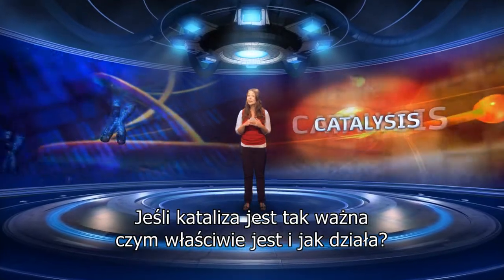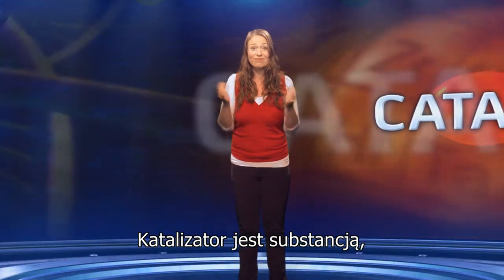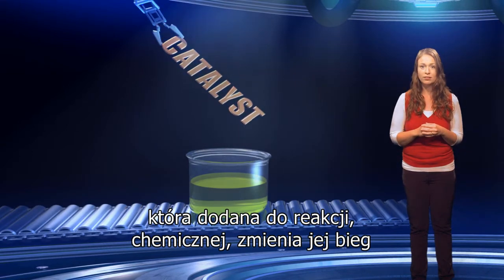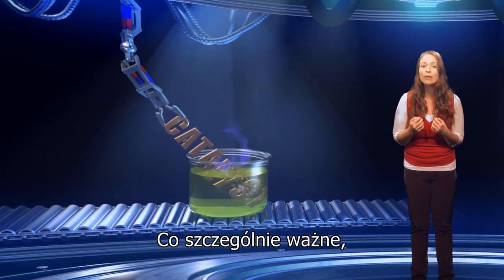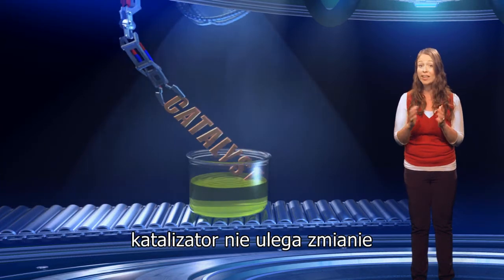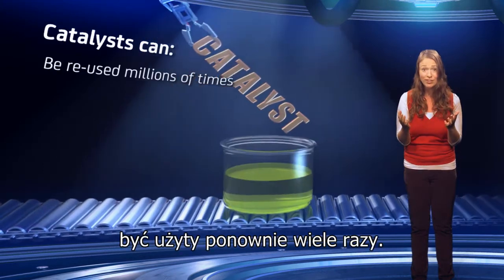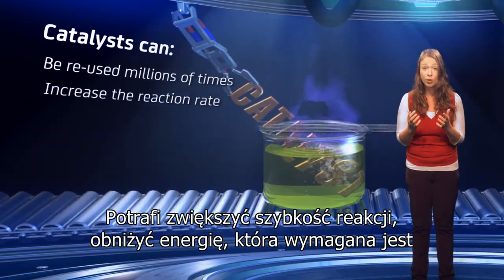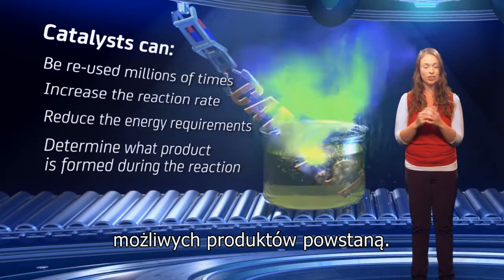If catalysis is so important, then what is it and how does it work? A catalyst is a substance which is added to a chemical reaction, changing its course and affecting its outcome. What is really important about a catalyst is that it is unchanged at the end of the chemical reaction and can be reused millions and millions of times. It can increase the reaction rate, reduce the energy required for the reaction, and even determine what product is formed.